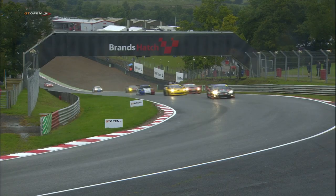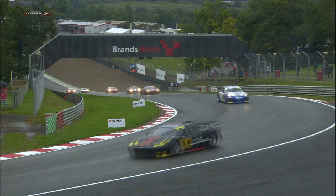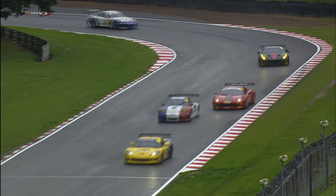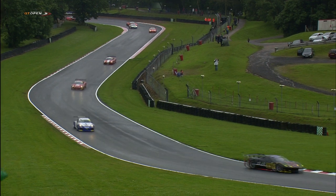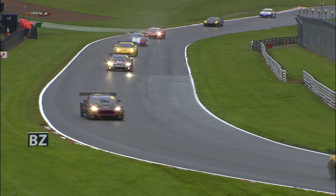as the cars head down through Paddock Hill Bend, then come up the hill towards the tight Druids hairpin, which is an overtaking spot, which then comes down. It's a very narrow exit from the hairpin down towards Graham Hill Bend. Again, a tight left-hander. It fools the drivers into thinking they can overtake there. They really can't. It's just one car wide on the way through.